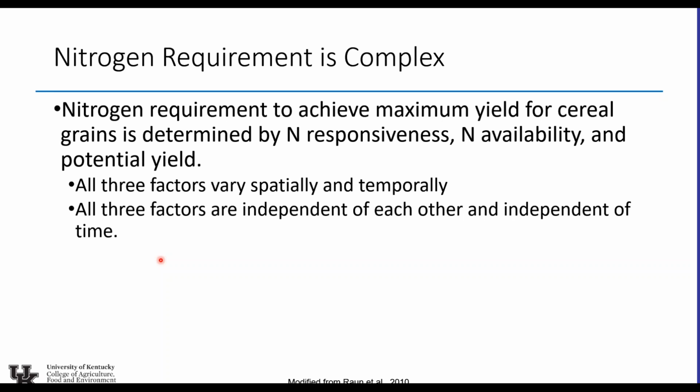The second factor is nitrogen availability, or basically the soil supply. For example, in a higher organic matter soil, I'm going to have more soil nitrogen available to my crop. Also, the placement, timing, and source of nitrogen that I apply is going to affect the availability from the fertilizer. And finally, potential yield. In a lot of Midwestern states, we've moved away from yield-based nitrogen recommendation systems, but nonetheless, we know that yield is related to nitrogen requirement.